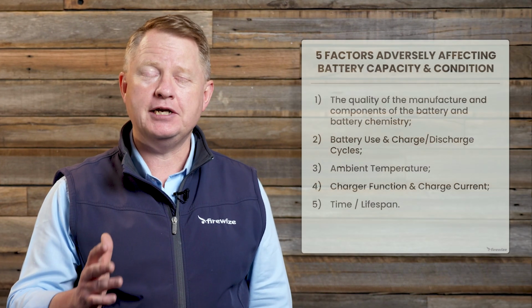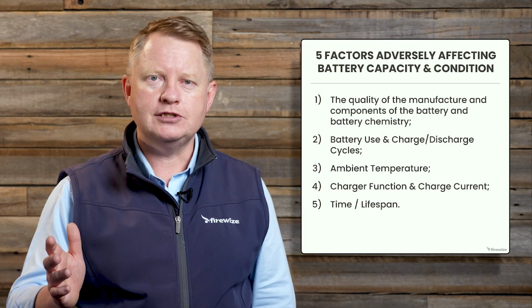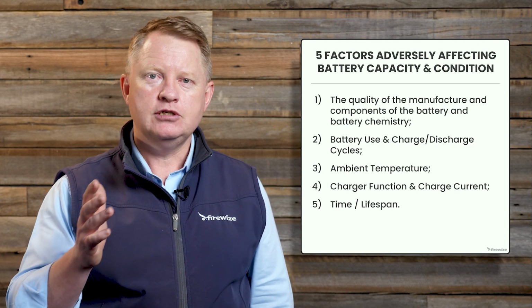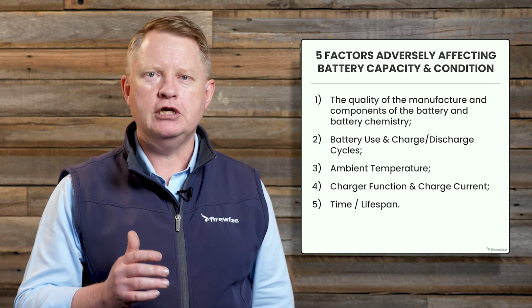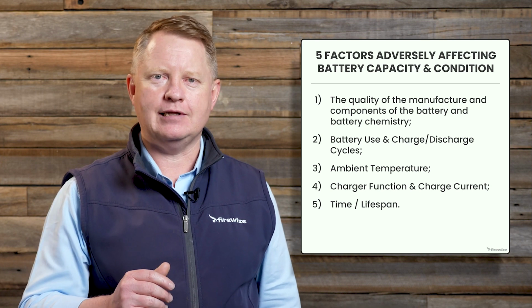Suffice to say that the capacity and condition of a battery should be assessed every year as part of the routine yearly service activities. The determination of battery capacity is generally related to the quality of the battery, battery use, temperature, charger function, and time. In most circumstances, a good quality standby battery should last at least 5 years or more if looked after correctly.